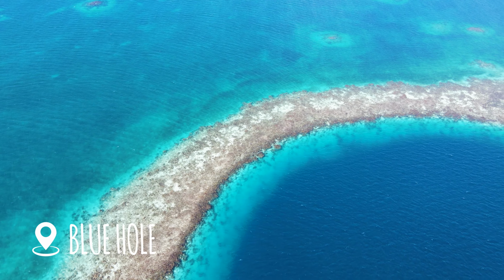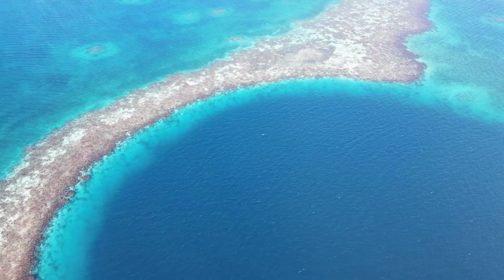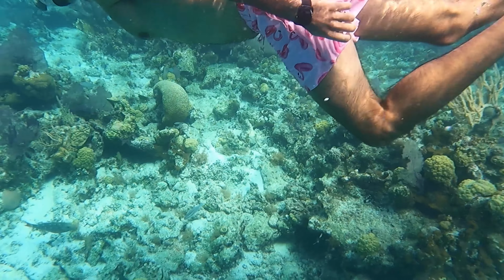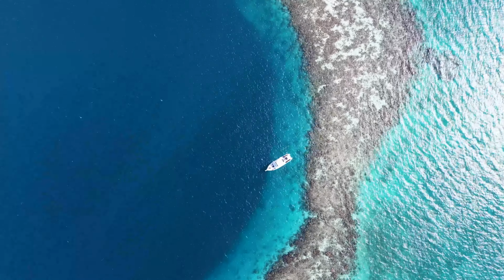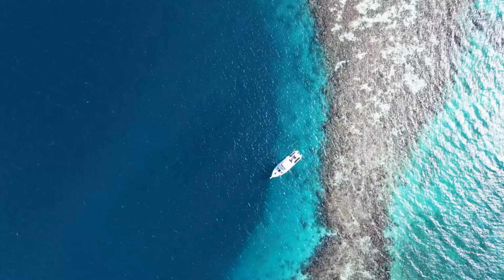You might get this idea from the photos. There is actually a circular land space, but this is just the coral and there's nowhere to stand. So you have to be on the boat or you have to be snorkeling or diving. Ready for Blue Hole?